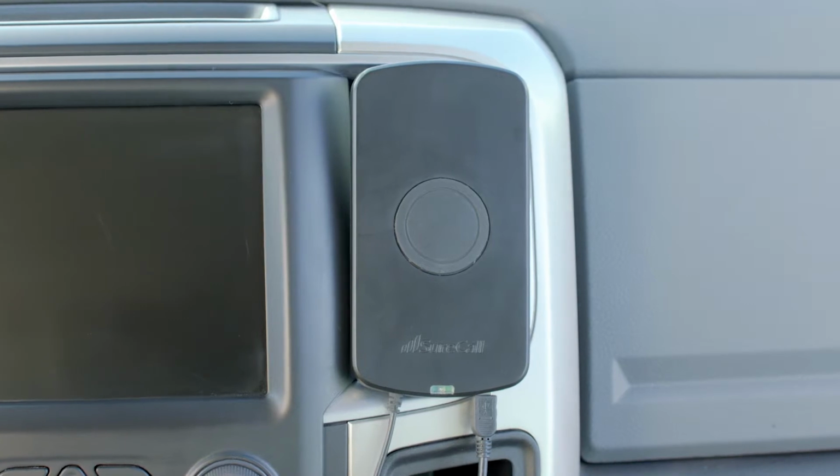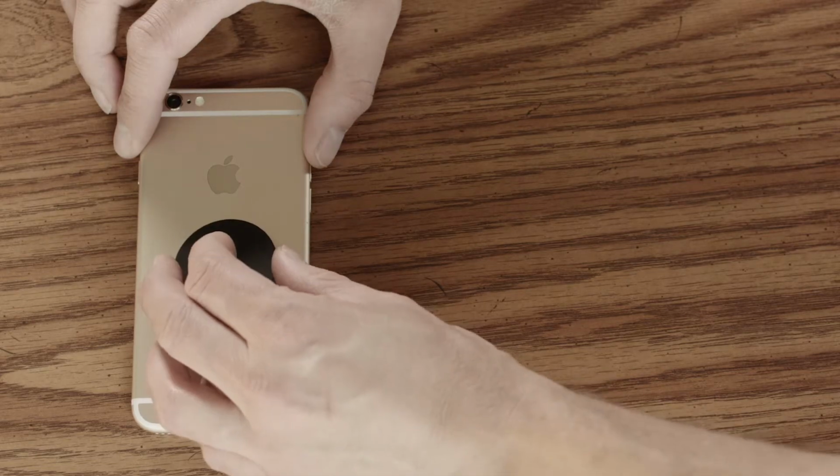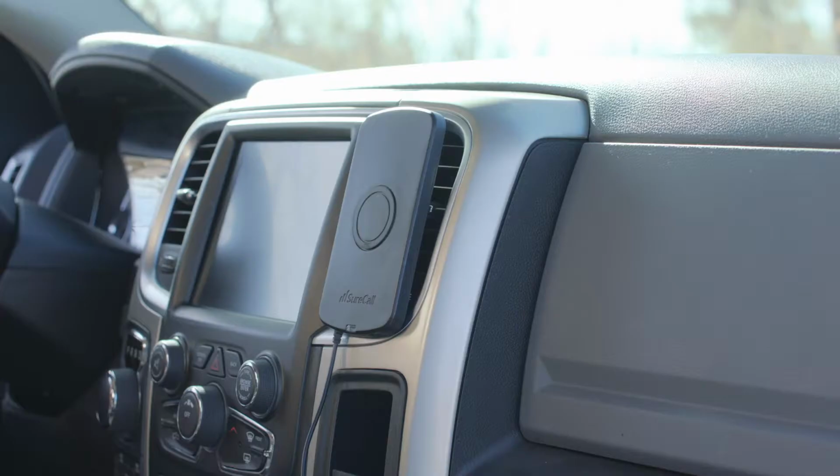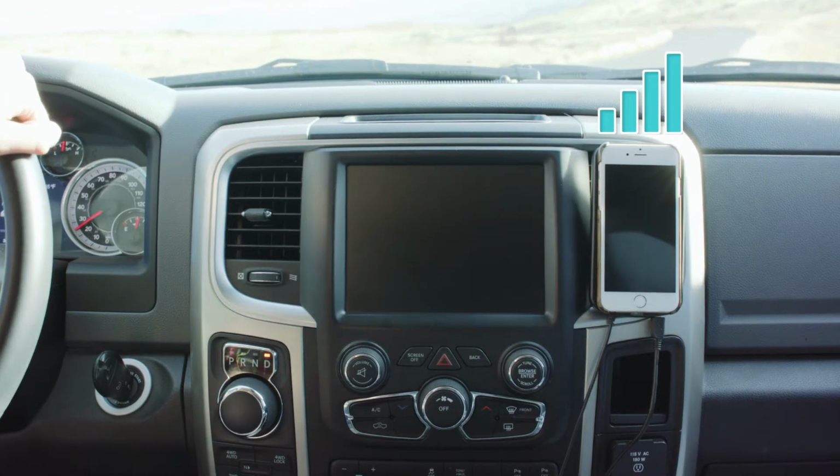The cradle antenna holds your mobile device securely in place with its powerful integrated magnet. Just attach one of the included adhesive plates to your phone, pop it on the cradle, and you're good to go. The FusionTrek keeps your mobile life cruising.